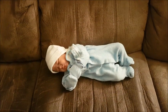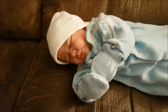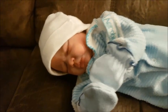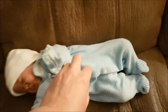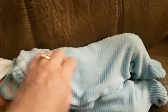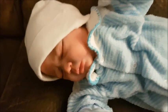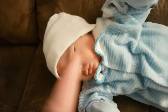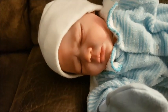Good morning, guys. This is Brenda from my Reborn Cradle, and here I have Emmanuel Luke. He is my summer rain kit, Reborn kit, that I received a while ago. This is that vintage sleeper that I got at the thrift store, and I did change him into a girl once. I had him as a boy, and then I turned him into a girl. And now he's back to being a boy.